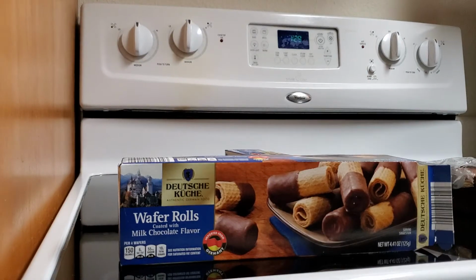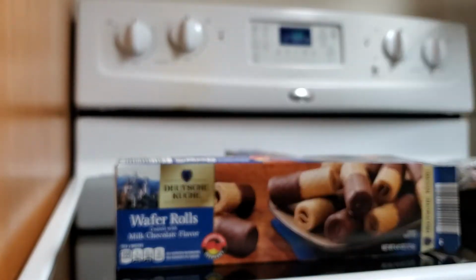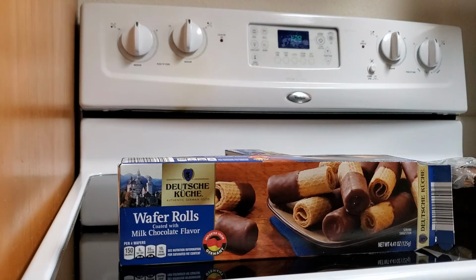Okay, let me try this. Be careful with that one, though, because it does break apart. So you have to be careful chewing that one. That one's good. That one's better. See, that one's better.